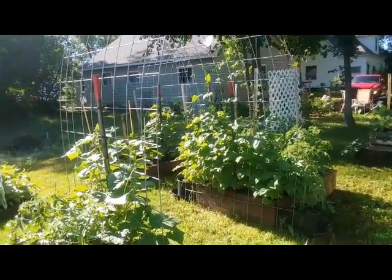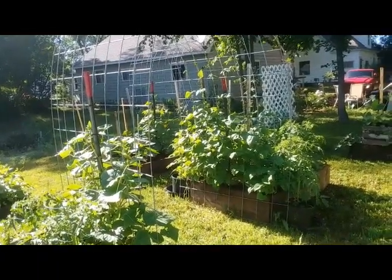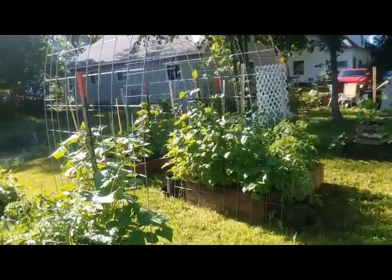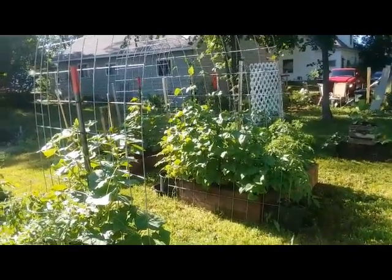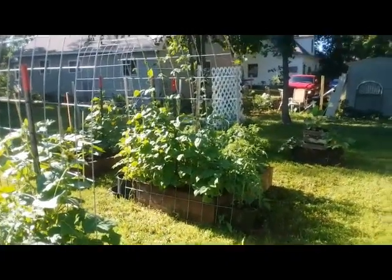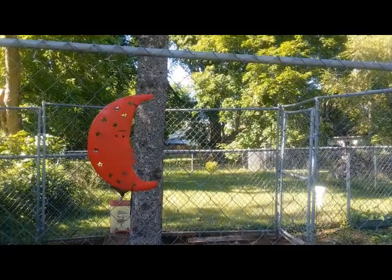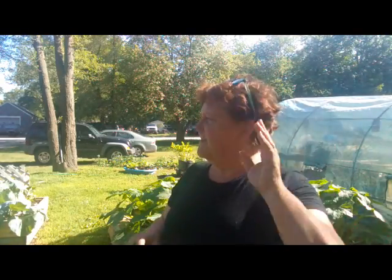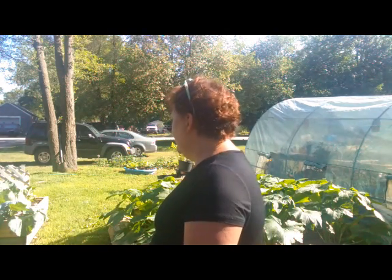I usually do my garden tours on Friday, but because it was such bad weather, it is now Sunday. So it's got a couple extra days on me. But that's doing good. So there you go, friends. You can see that my garden has taken a real jump in the last week, and it's doing really good. I'm very pleased. There's gnats all over out here.